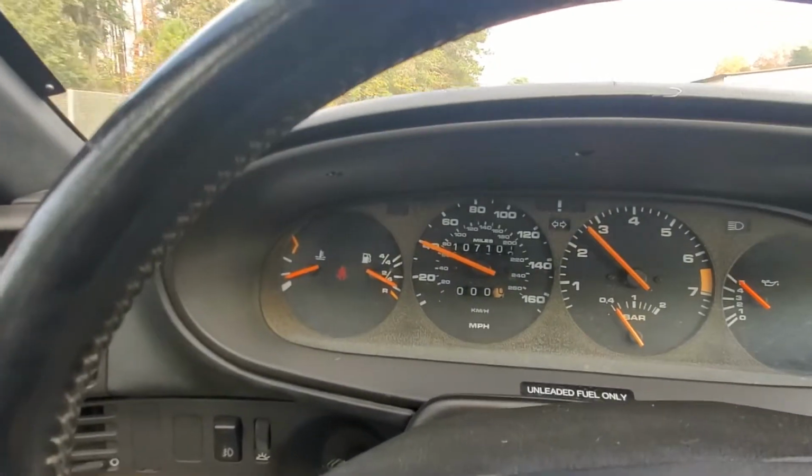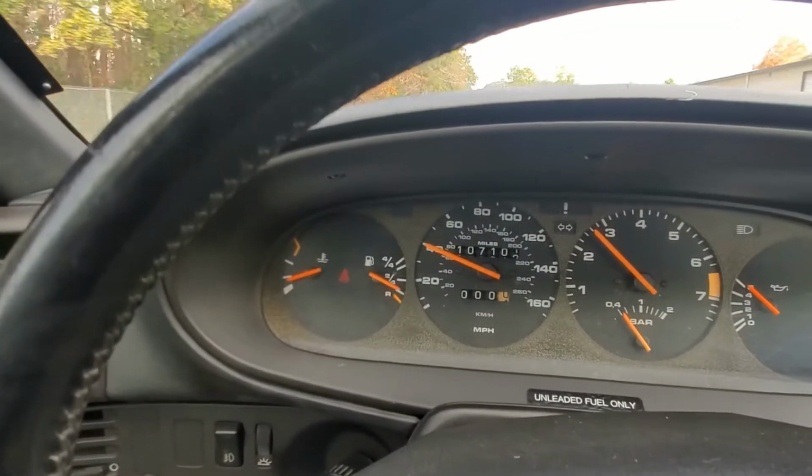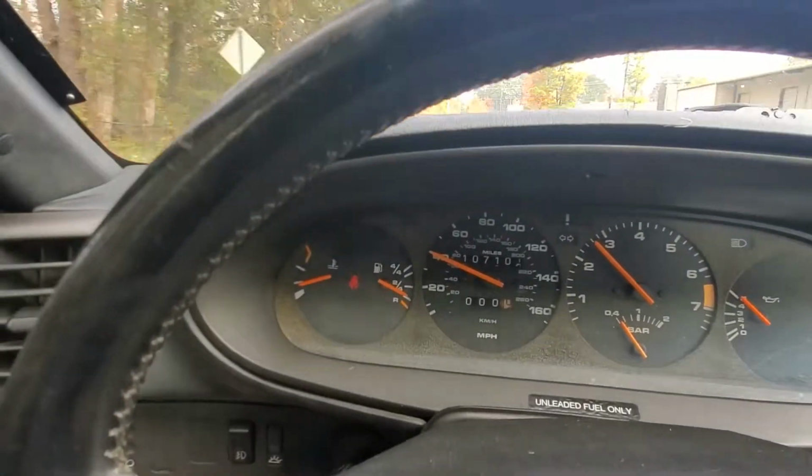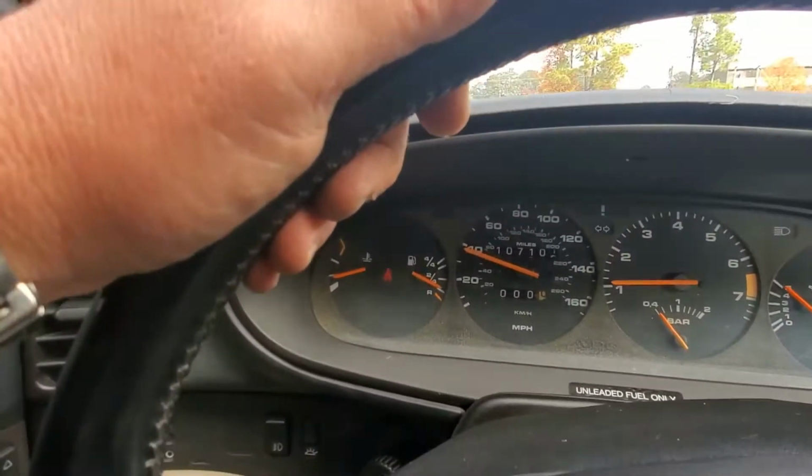Drove it, the temp gauge and the fuel gauge did not work, and now they are. I went and put about $5 worth of gas in this thing, $10 maybe.